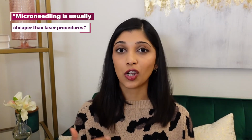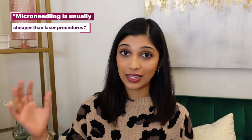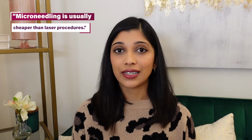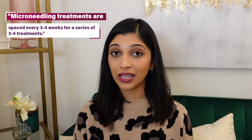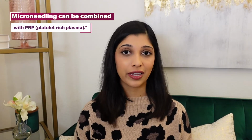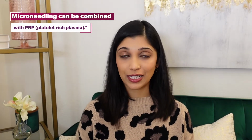Microneedling in general is a more cost-effective procedure compared to just lasers alone, and that's because microneedling in general is a cheaper device compared to a $200,000 laser. With microneedling, you need treatments every 3 to 4 weeks for a series of 3 to 4 treatments, depending on what we're targeting. Sometimes we also combine microneedling with PRP or platelet-rich plasma.